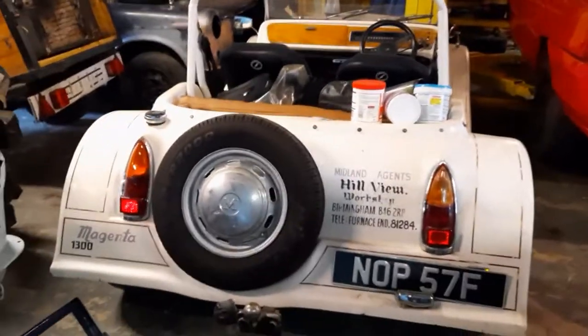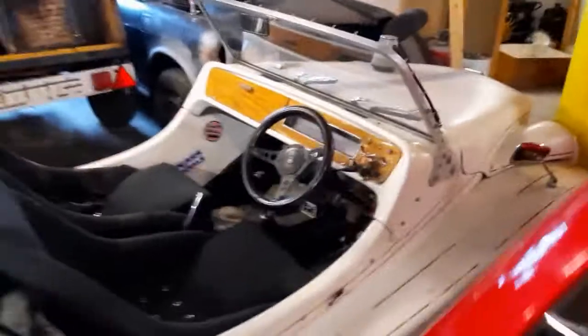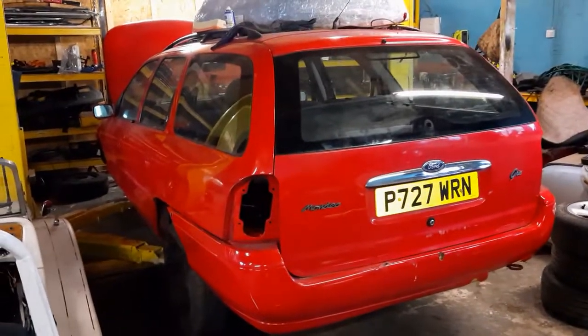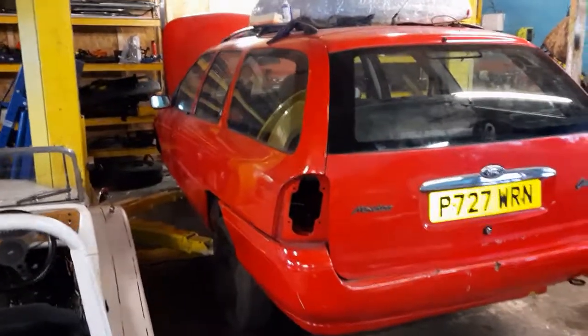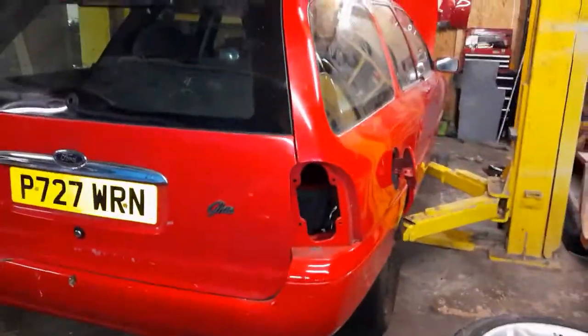I'll probably do a video on this actually. When we get it up on the lift, you can have a look underneath what it looks like. Runs a 1300 GT engine and is pretty scary at speed. So that is my now scrap Mondeo estate. This is the first one that I bought and is the worst. We've decided to start to break this, hence some of the bits have been taken off it. My brother was here earlier today taking bits and pieces off, and I'm going to continue this afternoon.